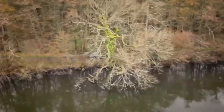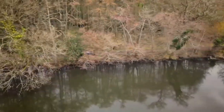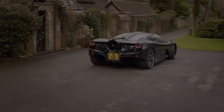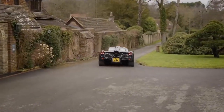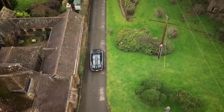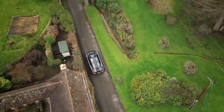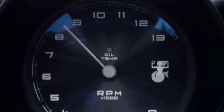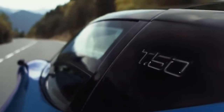But the T50 isn't just about raw power and speed. It's got some seriously clever aerodynamics going on too. There's a 400mm fan at the rear that helps to manage airflow, creating downforce and reducing drag. It's a trick that Murray borrowed from his days in Formula One, and it's the kind of innovation that sets the T50 apart.